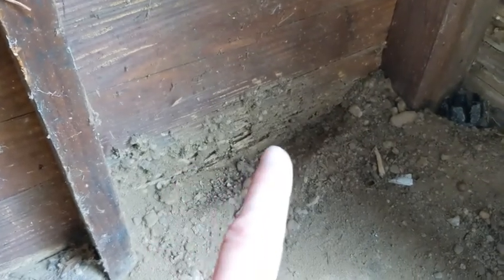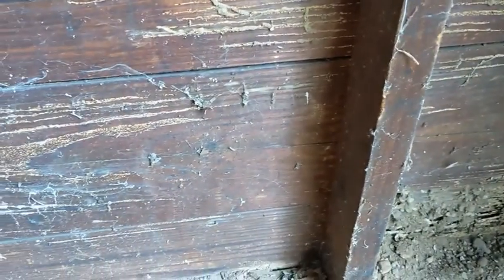But this garage here that I'm inspecting has a lot of termite damage. It's been neglected for a very long time, so significant structural repairs are going to be necessary in this garage.